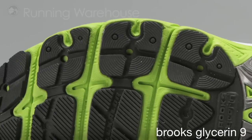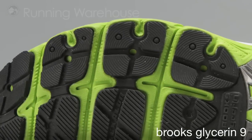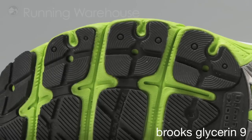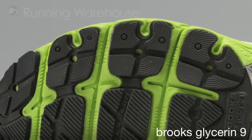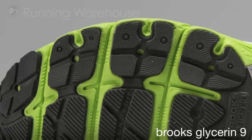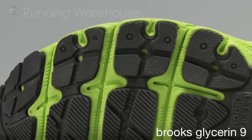We've added the Omega Flex grooves on the bottom of the shoes. These grooves are shaped like the Greek letter Omega, or a horseshoe, and when pressure is put upon them, they don't open up, but when the foot flexes in the natural running motion, it'll give a nice flexible feel both laterally and medially in the shoe.